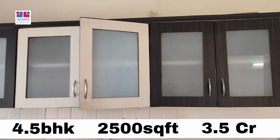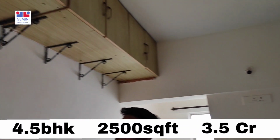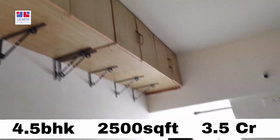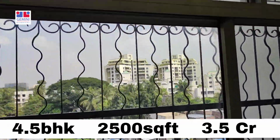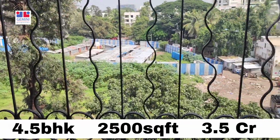Cabinets are made. Storage is made upwards. And then you have a dry balcony also. This balcony is overlooking the back side of Koregaon Park, which is Lane 7.